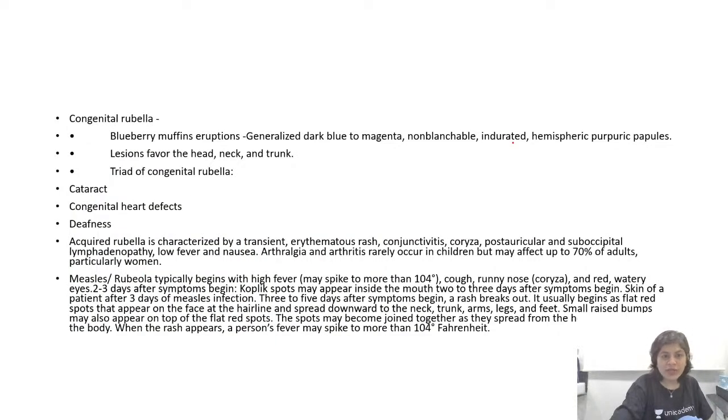So as a triad of congenital rubella, first you see blueberry muffin eruptions. So they are dark blue to magenta, non-blanchable, indurated, hemispheric purpuric papules. The lesions favor the head, neck and the trunk. The triad of congenital rubella is cataract, congenital heart defects and deafness. Okay, so cataract, congenital heart defects and deafness, these are the three things that you see in congenital rubella.